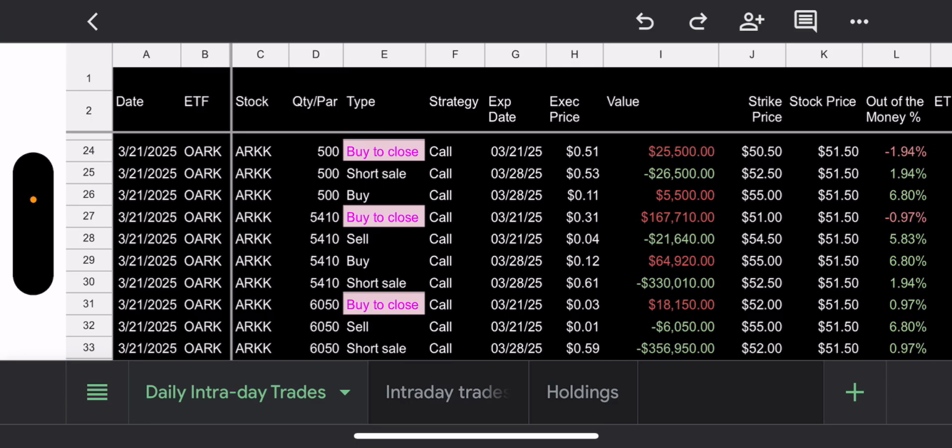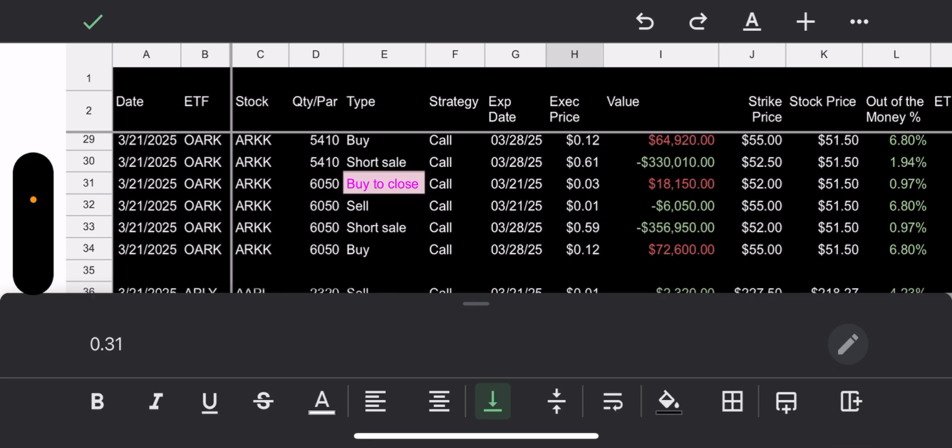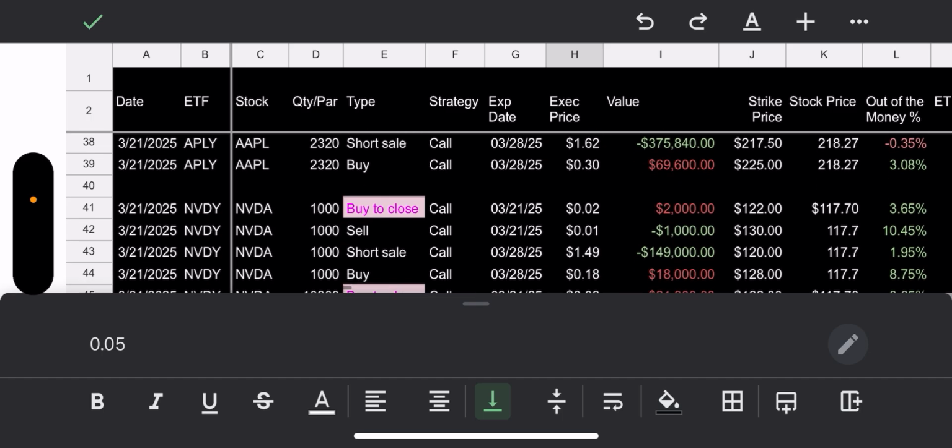OARC by the close, 51 cents. They won that trade. 31 cents. They won that trade. 3 cents. They won that trade. So if you own OARC, looks like you won all your trades yesterday. Congratulations. Aptly by the close, 5 cents. They won that trade. Pretty good stuff, man.